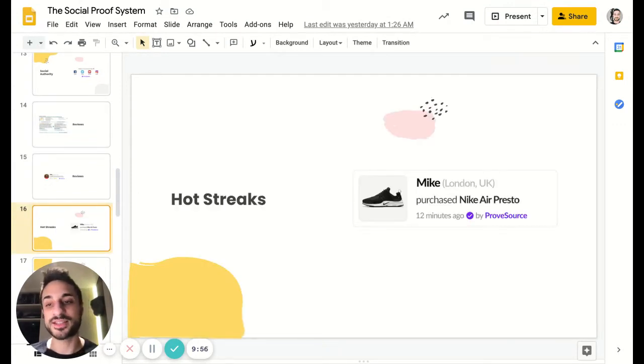So next up, hot streaks. We have a tendency, and we've discussed this, as humans, to change our decisions, beliefs, and ideas according to the number of people who are also acting the same way. And this is true, both online and offline. So by utilizing this bias and making it visible on our product pages, how many people are actively looking or interested in our products, we're also encouraging other users to purchase as well.